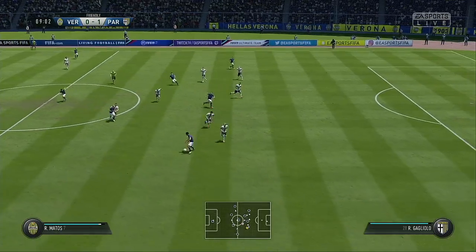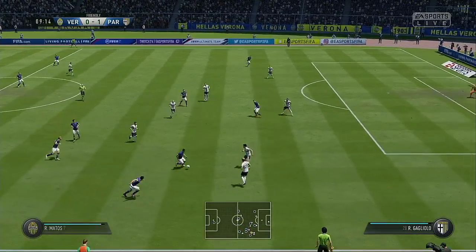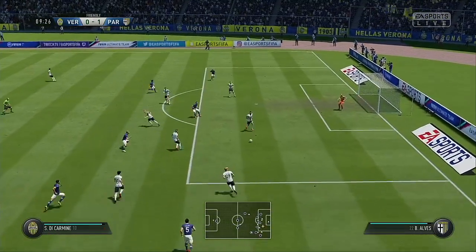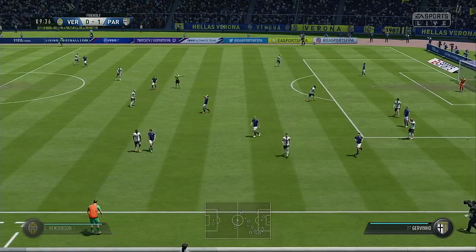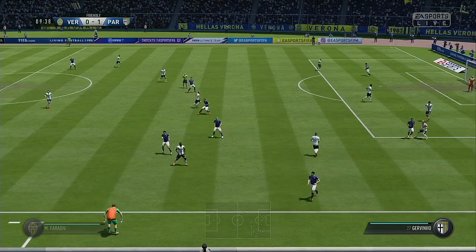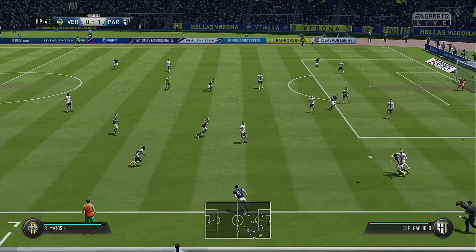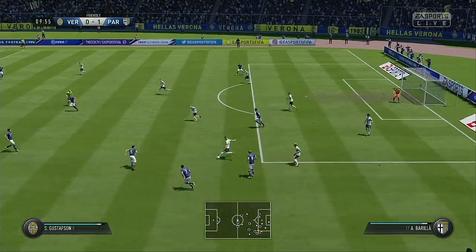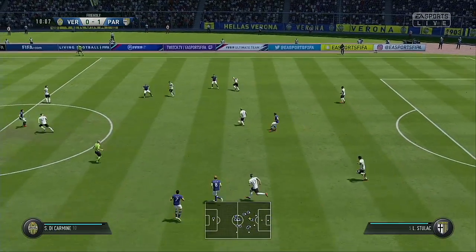Henderson. Matos. Marco Davide Faraone. It's given away. Throw in now. Matos. Well, he's got the ball there in the defensive zone by reading the play very well.